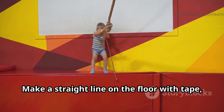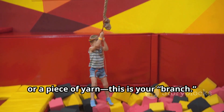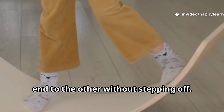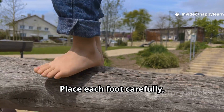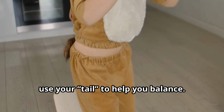Make a straight line on the floor with tape, a jump rope, or a piece of yarn. This is your branch, your goal. Walk along the line from one end to the other without stepping off. Go slow and steady, just like Ruby. Place each foot carefully, heel to toe. If you feel wobbly, use your tail to help you balance.